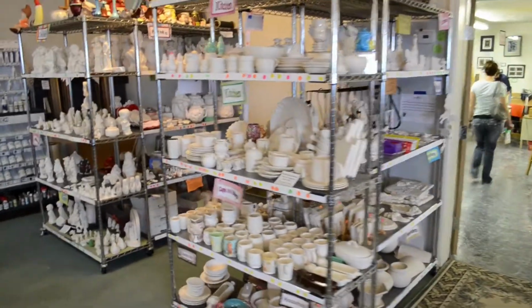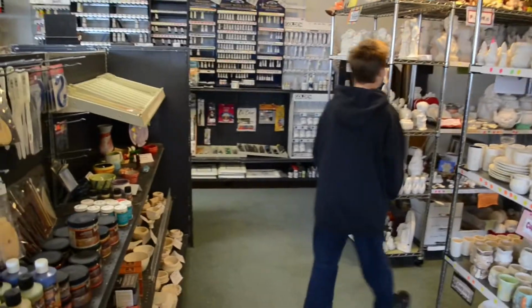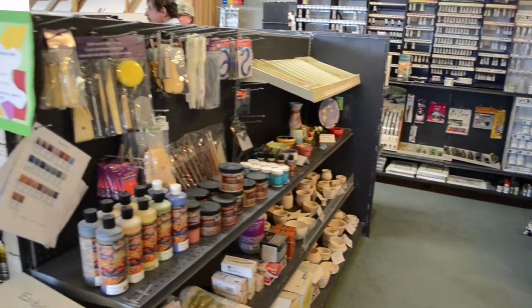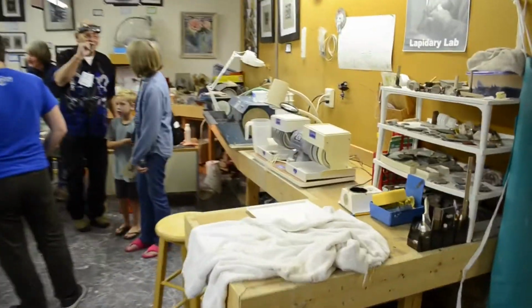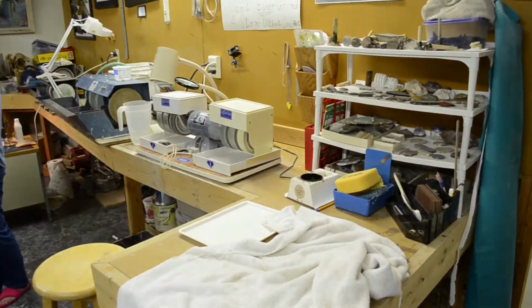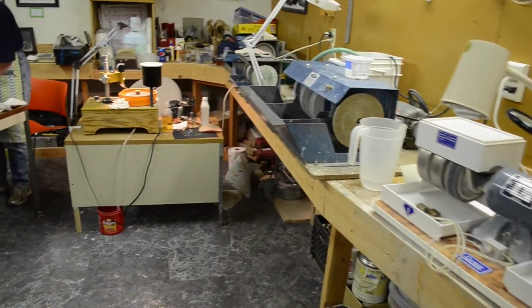You can drop in to paint pottery, choosing from our ready-to-paint pieces that you see here, make your own, or order from our selection of 1,500 molds. Now let's enter the Makerspace, where you can rent equipment in 14 different labs for $3 an hour. You are in the Lapidary Lab, where we work with gemstones.